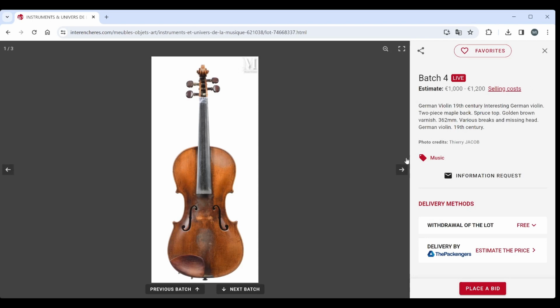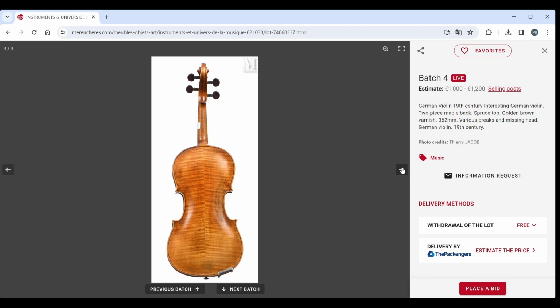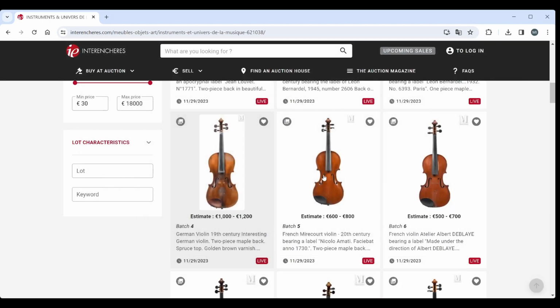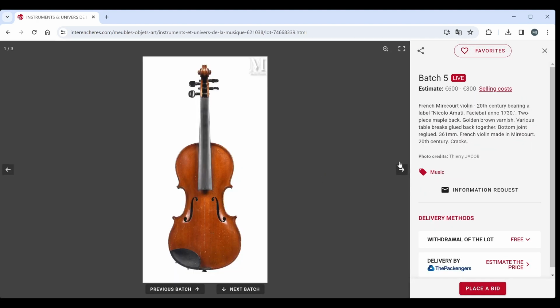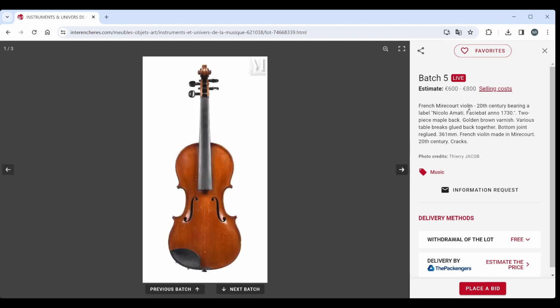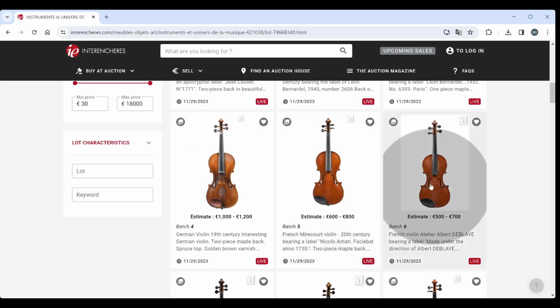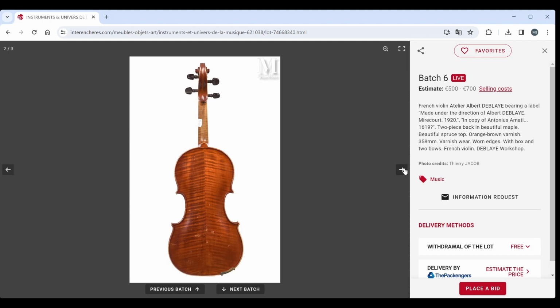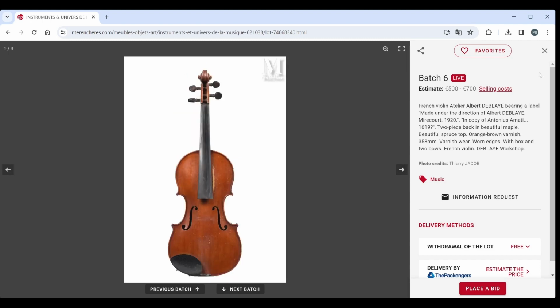Got a German violin here, 1000 to 1200 euros, 362 length of back. Not super exciting on that one. Another French violin here. It's again not so exciting. Looks like it's got some kind of open seam or problem at the front there. 600 to 800 on that one. Another French violin, 500 to 700, pretty standard French there.